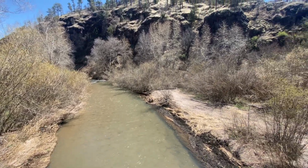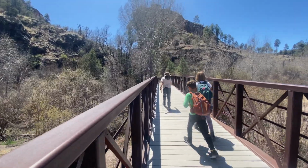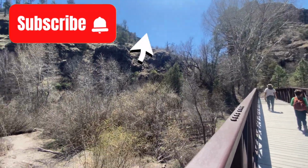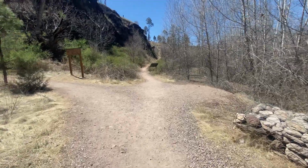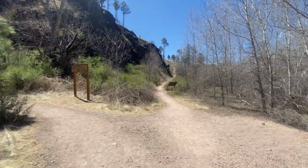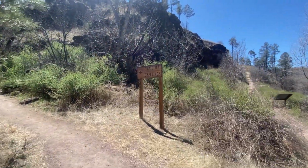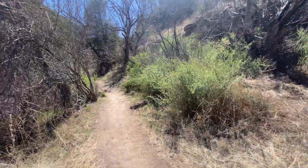Hello, folks. Today we are so grateful to our friends who took us along on a trek to the Gila Wilderness Cliff Dwellings. What an amazing place. This is a national monument, and it is free to get in. You don't even need your national park pass to get into this place.